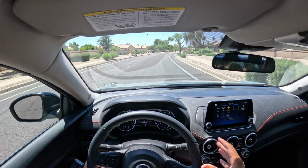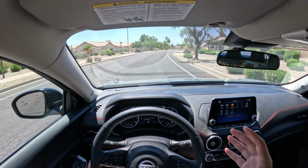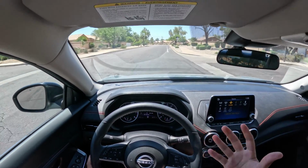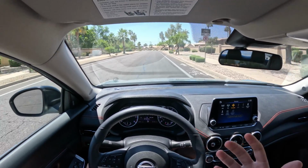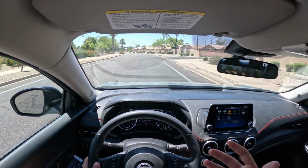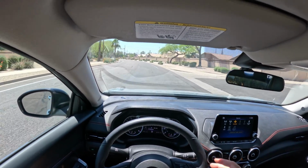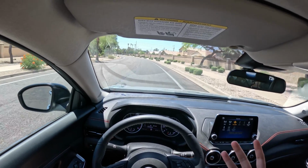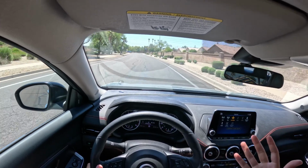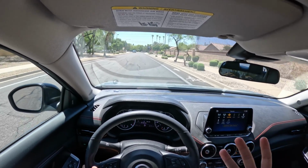So what's it like to drive the Nissan Sentra? Well, unfortunately, one of the first things you notice while driving the car is one of the worst things about the Nissan Sentra, and that is the fact that it has a CVT, or a continuously variable automatic transmission. That's a belt-driven transmission that has essentially one singular gear that it can ramp up or ramp down with speed. And unfortunately, there's quite a lot of rubber banding.